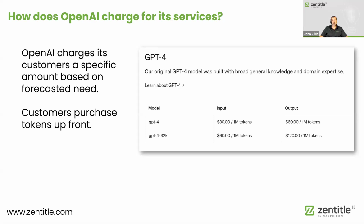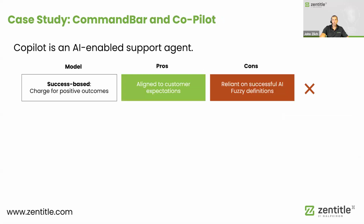So there's a little bit of a bet here in that you're trying to figure out the math and the economics. What are our customers going to use, and how are we going to charge for that? So Command Bar went through a really interesting process. They entertained several different models of how they're going to take that cost of tokens and work that into their pricing and packaging.